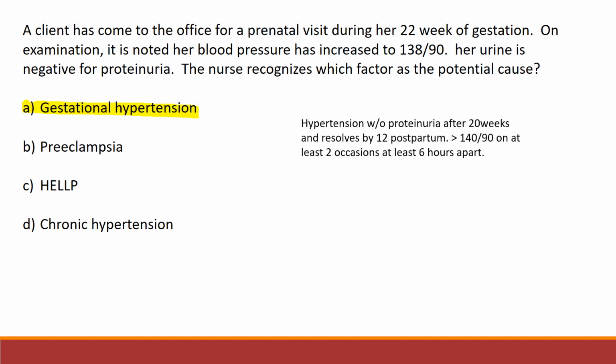So I can say that this is not that, but it is gestational hypertension. So hypertension without proteinuria after 20 weeks. It's going to resolve within 12 weeks postpartum. Their blood pressure is anywhere elevated, in the 140s over 90s. It doesn't say that we checked it twice, on 2 occasions, 6 hours apart, but all the other signs are there, and so our best answer choice is gestational hypertension.